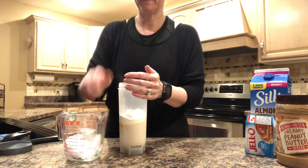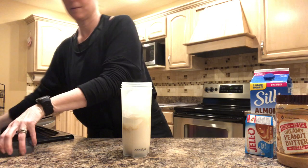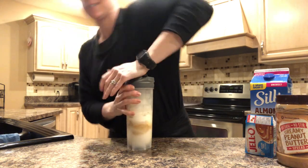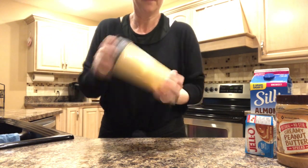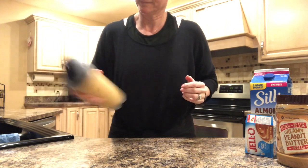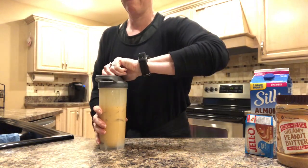And some ice. Put all that in there. Make sure my lid's on tight. Shake it up. Make sure you dissolve all that peanut butter in there. You could also blend this if you want to. That would be really good.